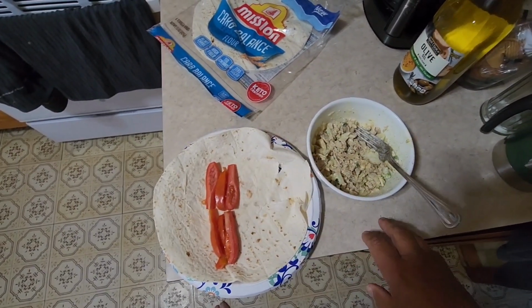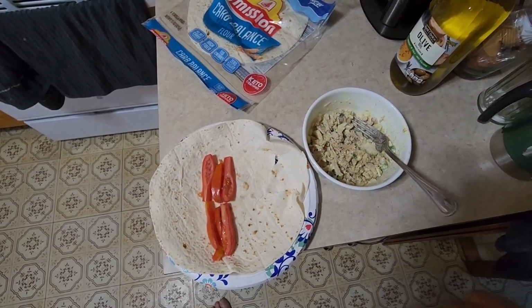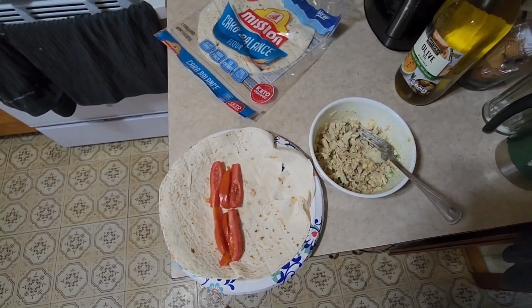Normally I would put lettuce as well, but I'm out of lettuce. We got to pick up some more at the store tomorrow. So really good meal.